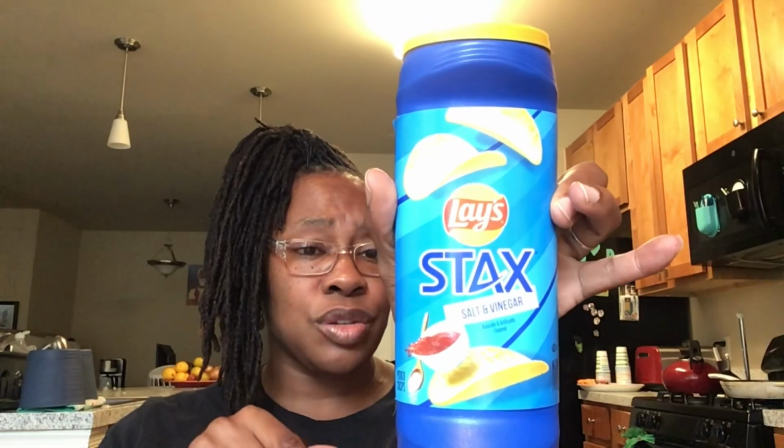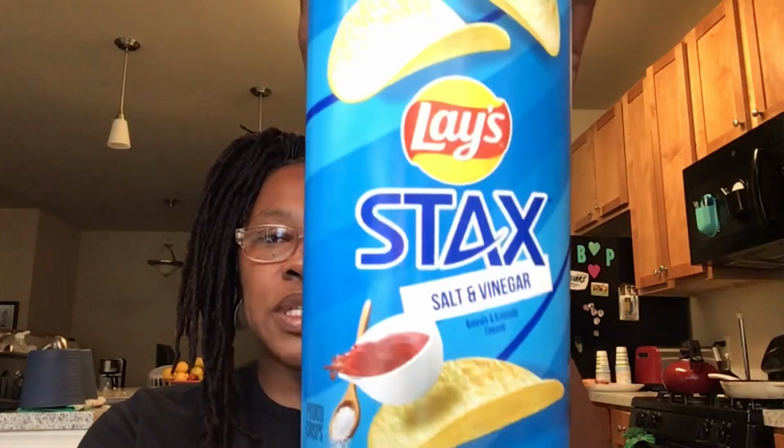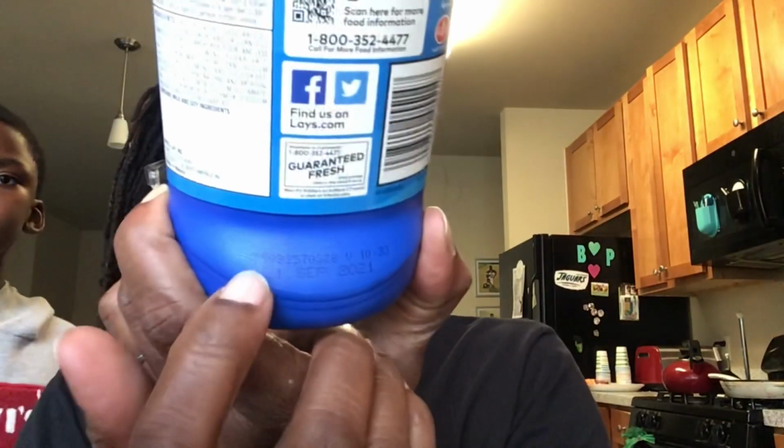But I've never seen the salt and vinegar flavor of the Lay's stacks in the Dollar Tree. So I grabbed these. I know my kids love salt and vinegar, usually kettle cook type chips, and my oldest son doesn't like Lay's and Pringles, but he loves salt and vinegar. So I want him to try these to see if he enjoys these Lay's stacks salt and vinegar. It is a 5.5 ounce container. Best before September 21st, 2021. It's all the way down here.